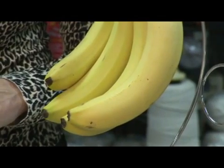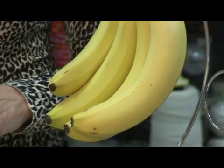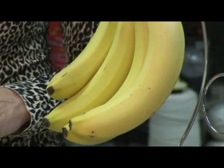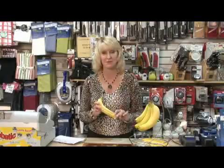Western cultures generally eat the inside raw and throw away the skin, while some Asian cultures generally eat both the skin and the inside cooked. Guess what? Bananas are a valuable source of vitamin B6, vitamin C, and potassium.